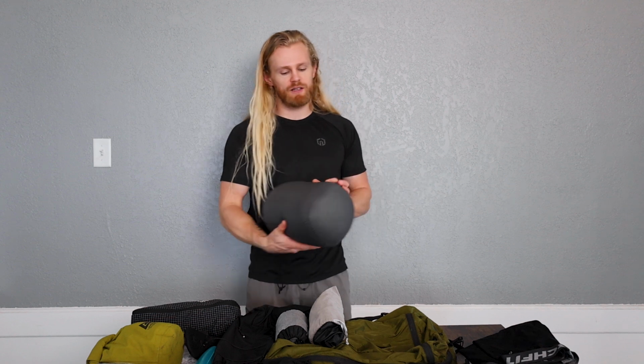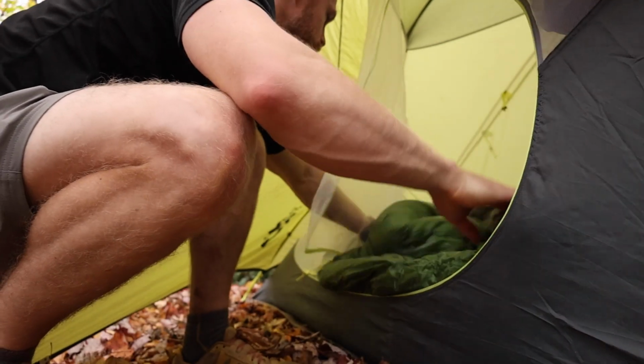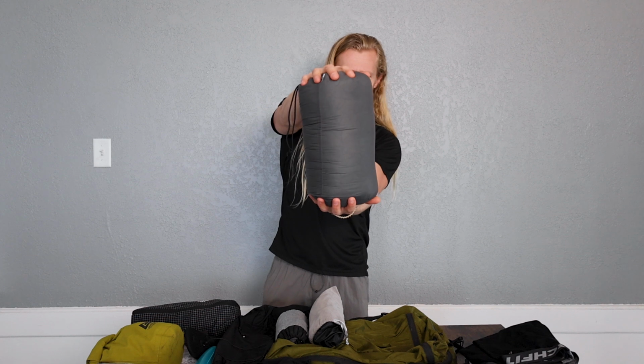My quilt that I used was the Enlightened Equipment Enigma 30 degree. I really like this thing. It's super comfortable, it's super warm, it weighs like nothing and compacts down so small. Like that's an entire thing. If you really wanted to, you could just crunch it down so much. But it's awesome. It weighs nothing, it's so warm. I am in love with this quilt, it's great.